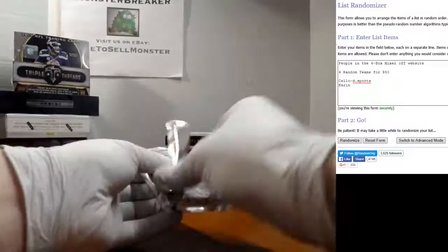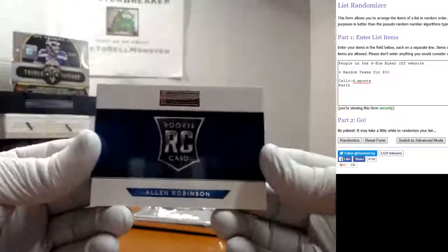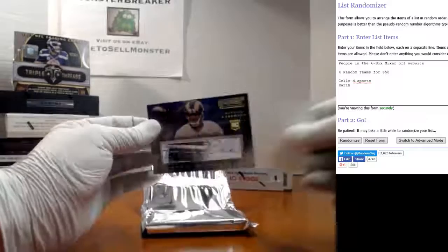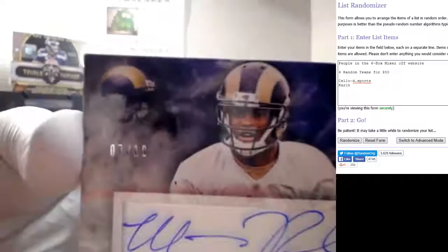Allen Robinson for the Jaguars. Autographed jersey of Allen Robinson, number 261 of 299. We got a clear auto of Marcus Robinson for the Rams, number 7 of 10.